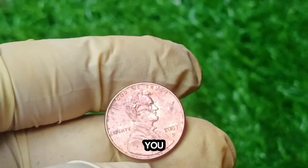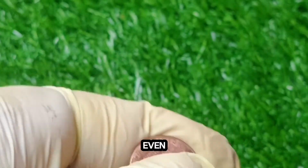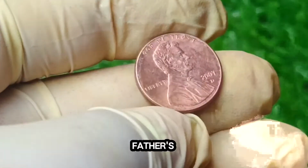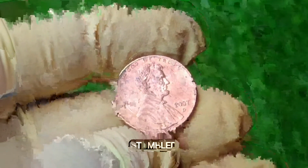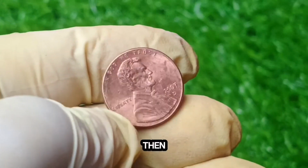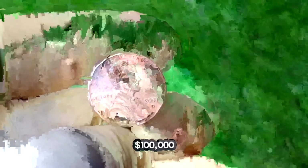Think it can't happen to you? Think again. Here are some real-life stories that prove even the smallest coins can hold massive value. In 2019, a man found a 1943 bronze penny in his father's collection. It sold for over $1.7 million. Collectors stumbled on a 1974 penny among old keepsakes, a coin worth $2 million. And then, the 1955 double-die penny, the most famous error, which has been known to sell for over $1,000.